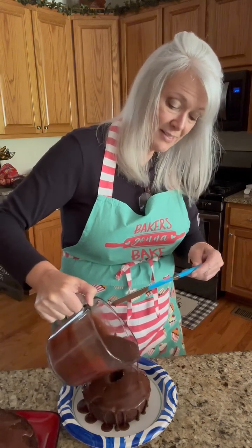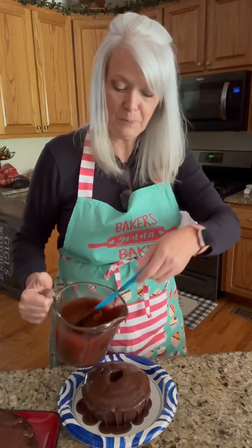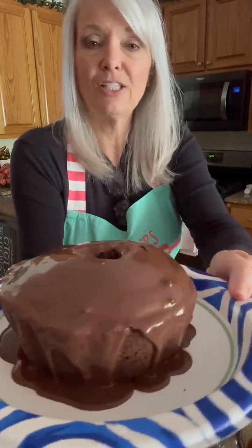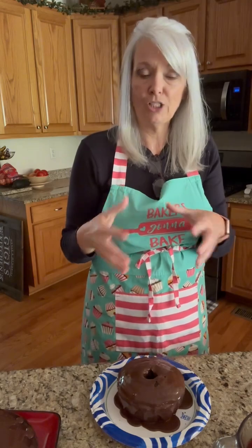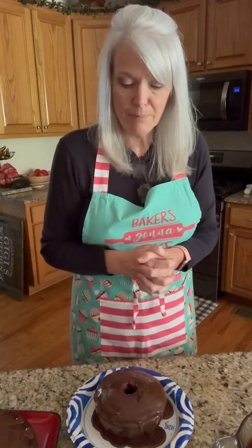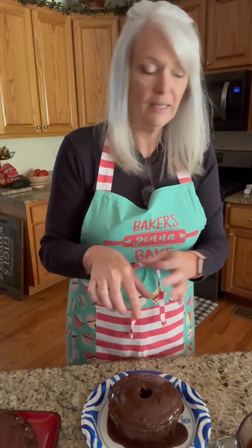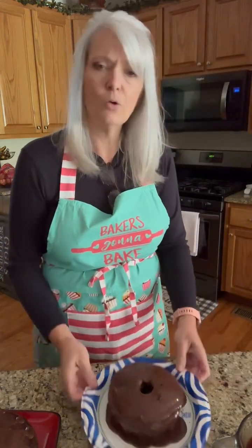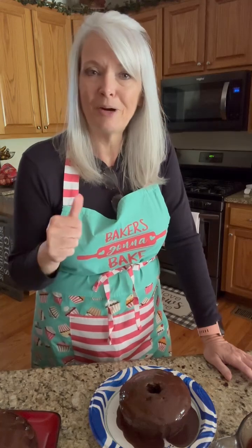Y'all, yes, it's running off the sides. That's perfectly okay. I will be putting some more on that cake, but look at that chocolatey goodness running all over that plate. And you know, the ganache is still kind of warm. It'll set up, it'll get a little bit thicker as it sets. But I'm going to just let this sit here and I will probably put another coat around it. And of course I'm gonna clean this up. I've just got this on this little paper plate. I'm gonna clean this up before I take it to them and deliver it to them.